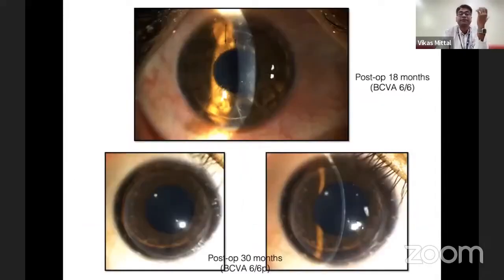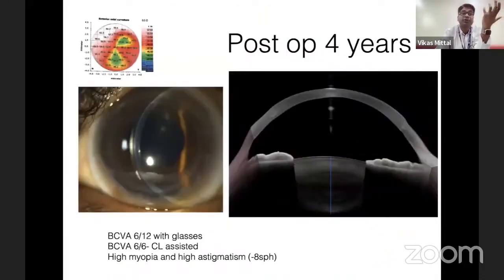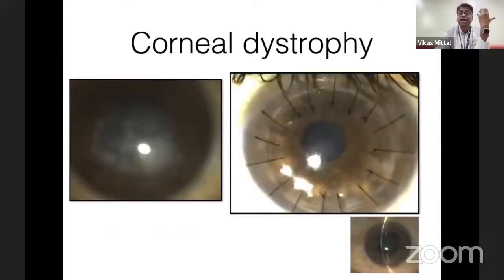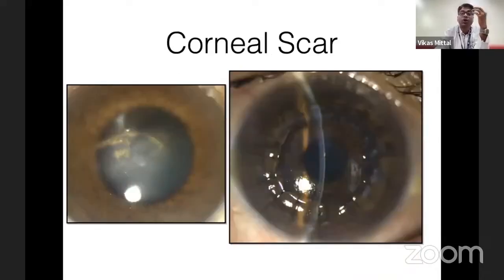It's barely visible. Visual acuity, if the eye has a potential of 6/6, it will reach 6/6 or 6/9. It is very, very common to see good vision after DLK in patients. Yes, we do come across some weird kind of astigmatism, like this patient had high myopia and high astigmatism, and we had to use a scleral contact lens. And sometimes you see those posterior DM folds if you have taken care of an advanced cone, but this also tends to fade off, and after 6 months or 1 year, it doesn't cause much difficulty in the vision. Apart from keratoconus, I enjoy doing it for corneal dystrophies, very handy for infections and scars where you don't know how deep it is.